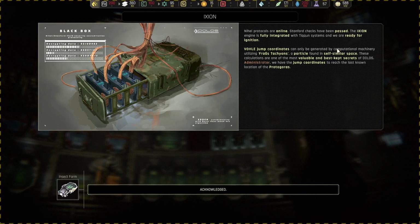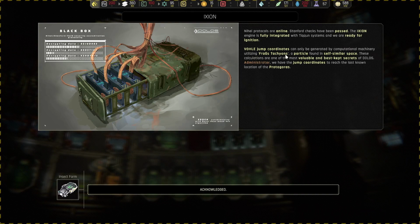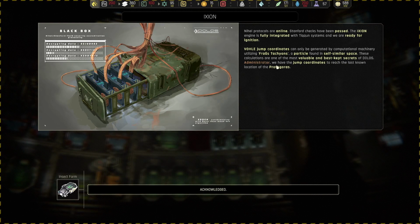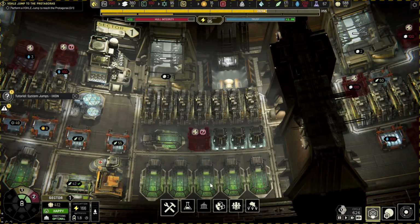The Vol jump coordinates can only be generated by computational machinery utilizing Frau's tachyons or a particle found in self-similar space. These calculations are some of the most valuable and best-kept secrets of Dolos. Administrator, we have the jump coordinates to reach the last known location of the Protagoras.